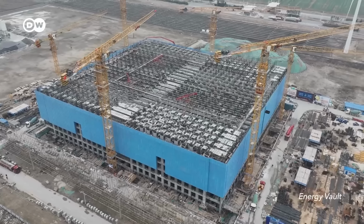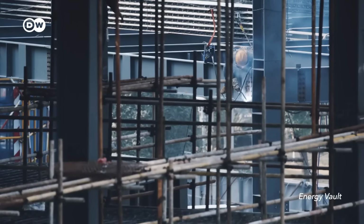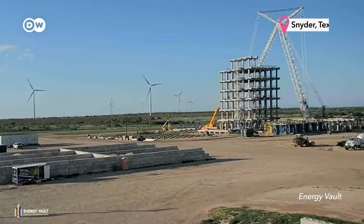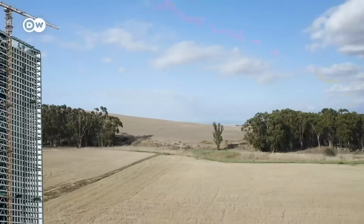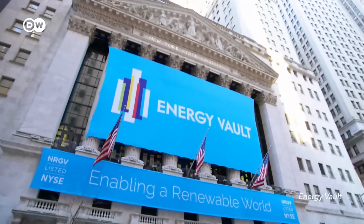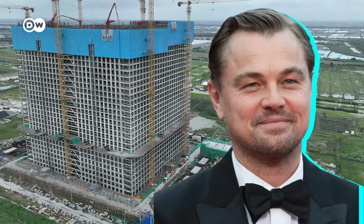And it's 100 megawatt hours, so that you can think that equivalent to powering about 35,000 homes. But only for 2 to 3 hours. The company plans to build 4 gigawatt hours of gravity batteries for China, or 40 times this one. Another smaller storage facility is supposed to go online in Snyder, Texas this year, and plans are underway in southern Africa too. The company has drawn hundreds of millions of dollars from investors, including oil giant Saudi Aramco and Leonardo DiCaprio.